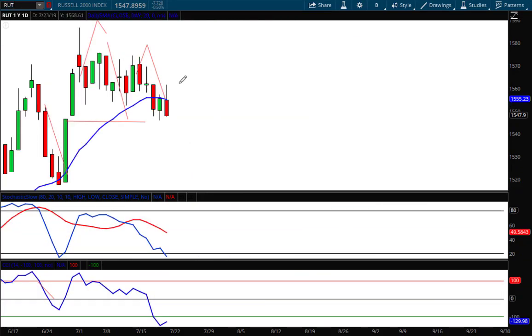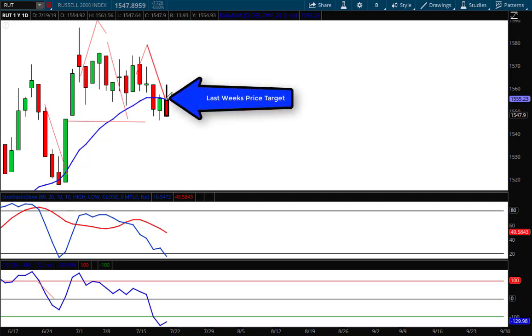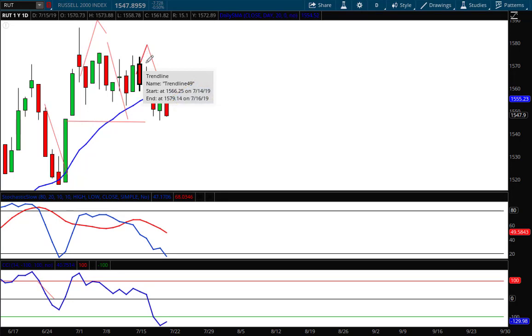Hit my targets precisely today. Right there, the end of that line is my target line for the Russell 2000. I said we'd move higher. We almost did that on Monday, but we came lower, as I said we would, in the rest of the week. Interestingly enough, the CCI is starting to pivot on the Russell 2000.